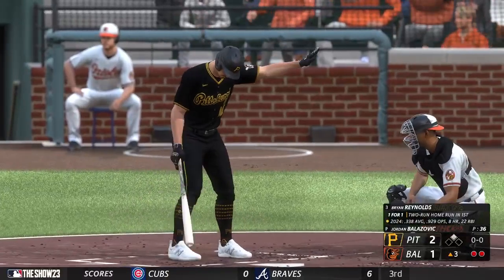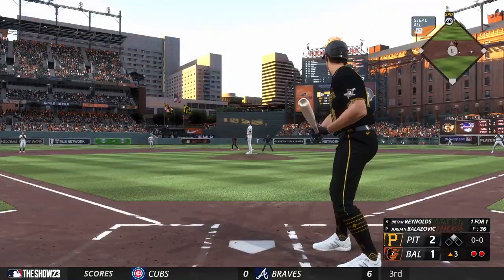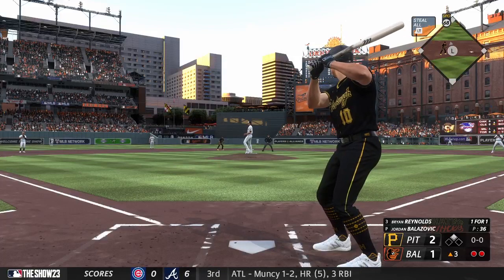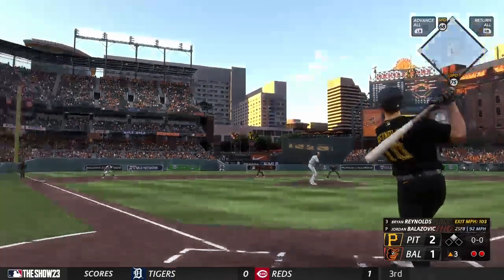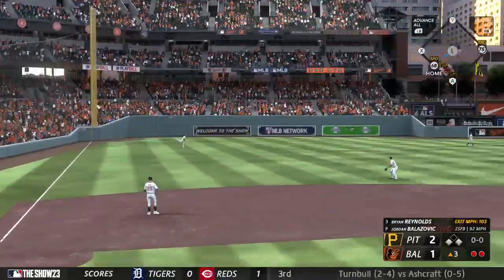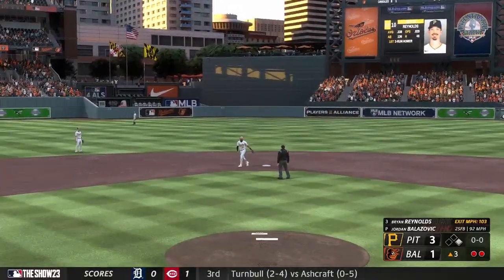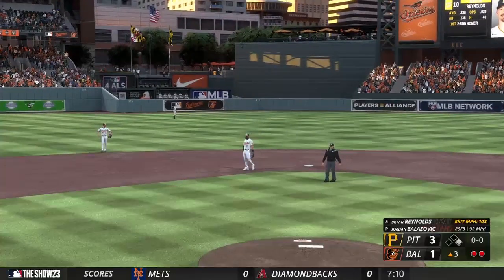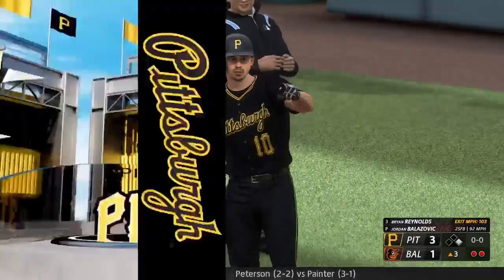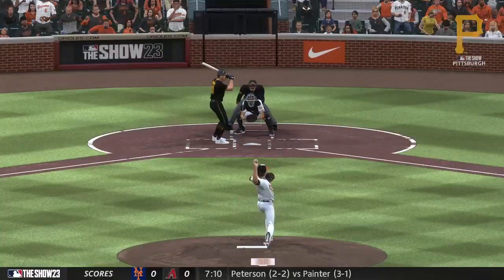Brian Reynolds getting ready to hit. He's already homered in this game. Line drive, base hit. Here comes Hayes around third. He'll score. It's 3-1. Does a great job of letting that runner steal second base, get into scoring position, come through with the base knock, you add a run.